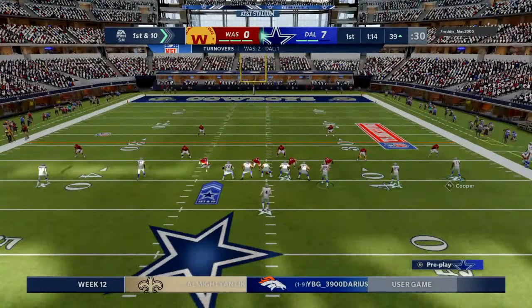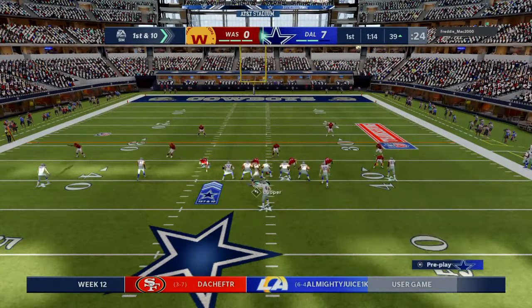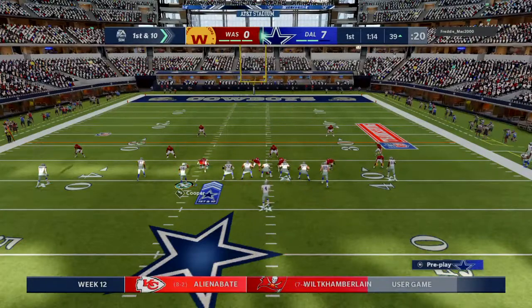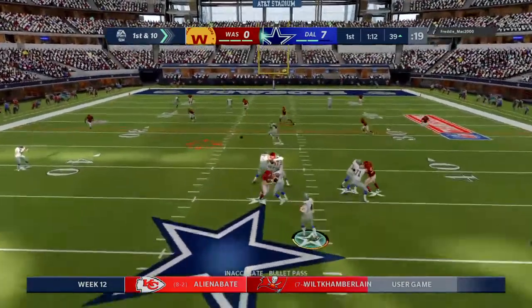After interception number 1, there was a long talk on the sideline. And now he's made another mistake. Yeah, he's just been kind of laying these passes out there. He's kind of been floating them a little bit. He's got to be more decisive in his reads and definitely more decisive in throwing the ball. Rifle it in there every now and then.